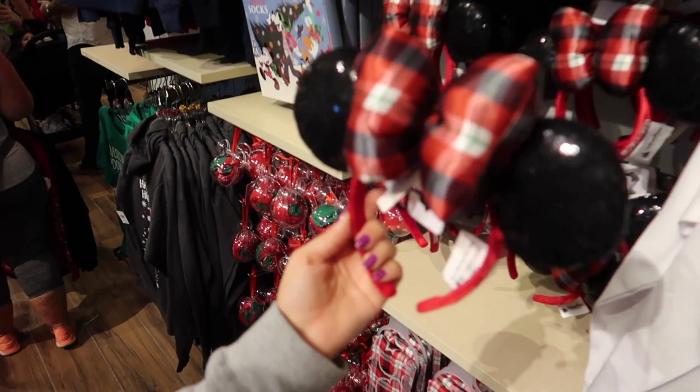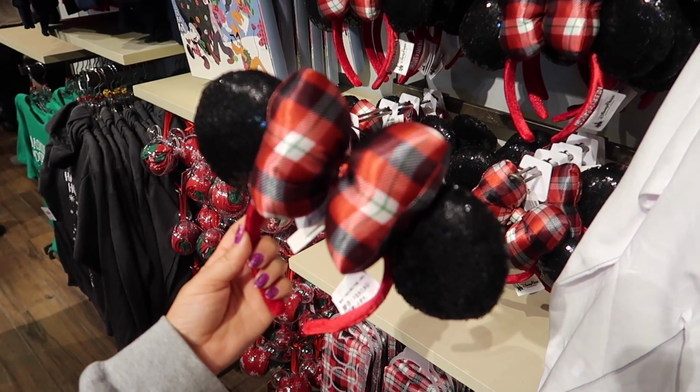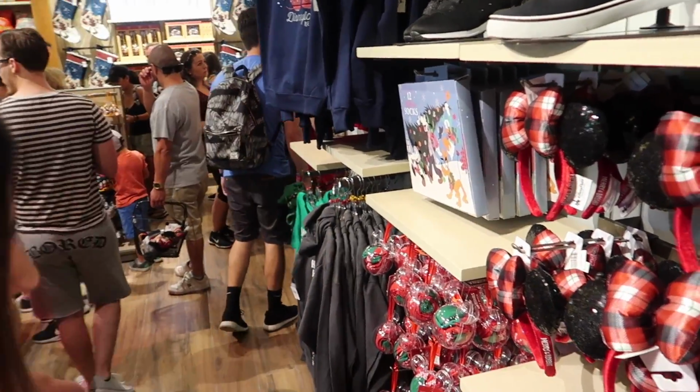You know what I mean? Yeah. They're cute though, and they say merry and bright on the other side, which I think is adorable. Those are cool. Yeah, I think they're super cute. The prices did go up for the ears. They're $27.99 now. Okay.